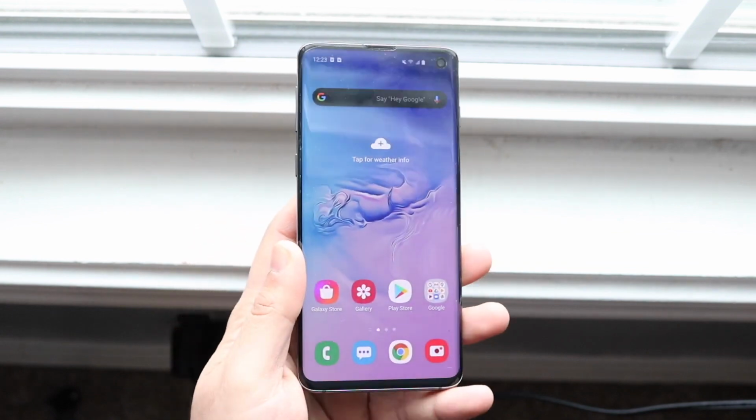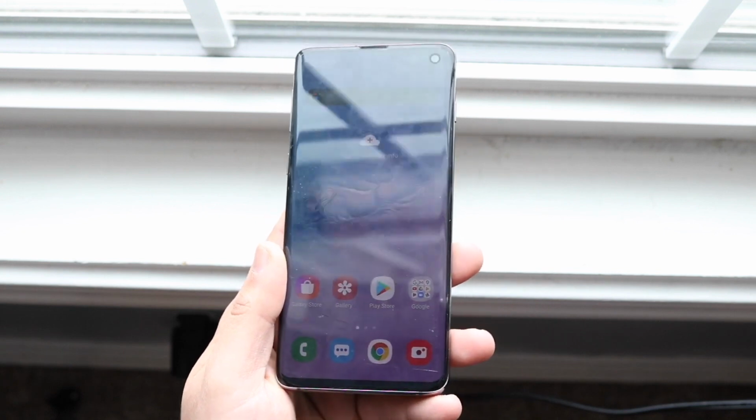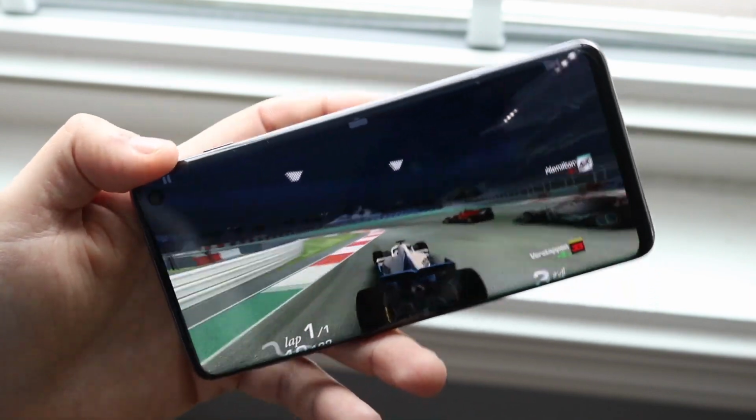So the screen is just way too sensitive on the S10, and hopefully I can turn that off or turn it down. I just never really feel like it. But based on default, I shouldn't have to do that, just to have this phone working. It's just too sensitive. But the screen itself looks very nice.